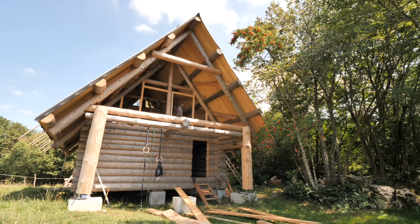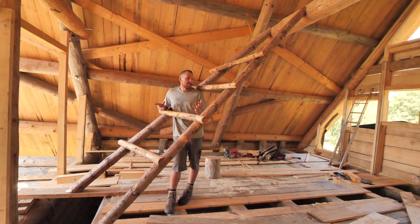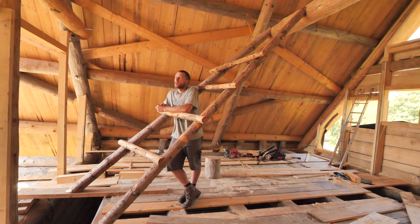I'm slowly closing all the gaps here on the second floor. I think before the winter I will have everything closed, and that for me is the most important thing before the snow and the wind comes and blows everything in. At the moment, when the rain is falling, even with a bit of wind, it can't enter anymore into the log house, and all the logs and everything in here is really dry. And yeah, getting it completely closed before the winter is what I'm hoping for.